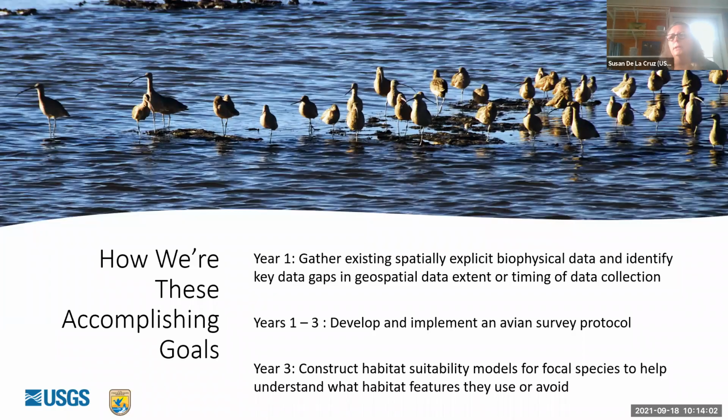So this is how we're accomplishing those goals, our objectives. In year one, we really did a deep dive into what data already exists from the perspective of habitat information. And as Doug mentioned in the beginning, there's been a lot of research in Willapa Bay, so there is a rich history of information, including spatial information on parameters like sediments, habitat type, eelgrass cover, burrowing shrimp and other invertebrate populations that many of you on the Zoom today have probably collected. So that was really great, and much of that will be used in the modeling that we'll be doing soon.